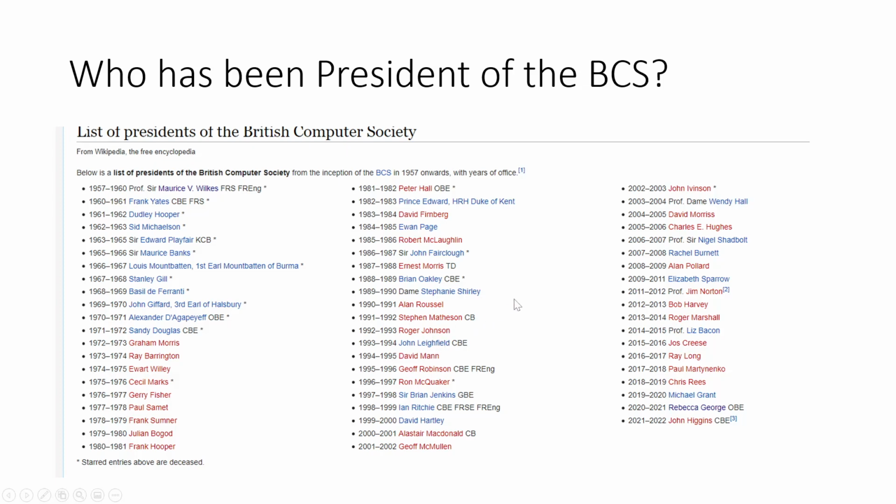There are many men with knighthoods and also dames. You might see someone you recognise here. The most recent presidents: Rebecca George in 2020, and then John Higgins in 2021.